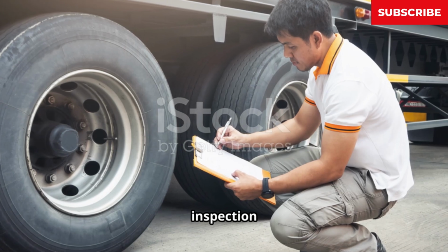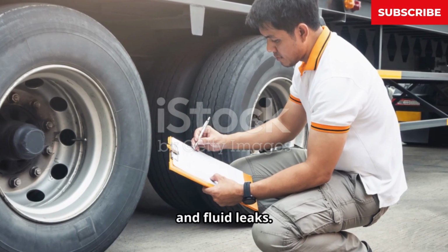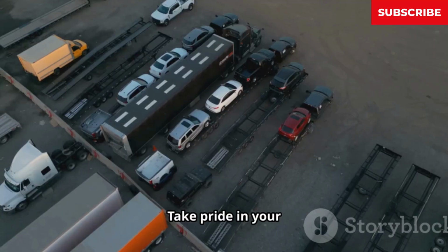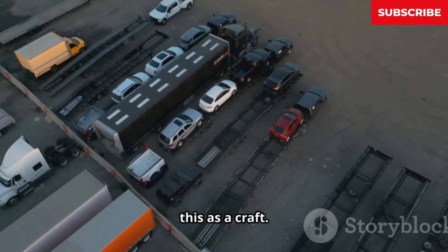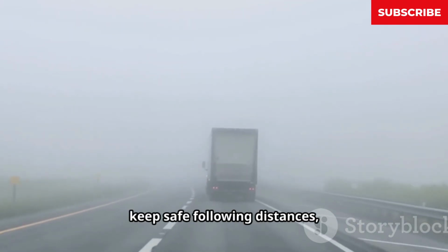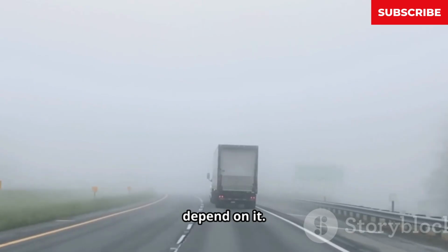Make pre-trip inspection non-negotiable. Check tires, lights, lug nuts, and fluid leaks. Keep up with FMCSA rules. Study, train, and keep documents current. Take pride in your rig and your safety record. Mentor others and treat this as a craft. Stay prepared: emergency kit, tools, and a maintenance mindset. Stay diligent. Keep safe following distances, and respect the road. Other lives depend on it.